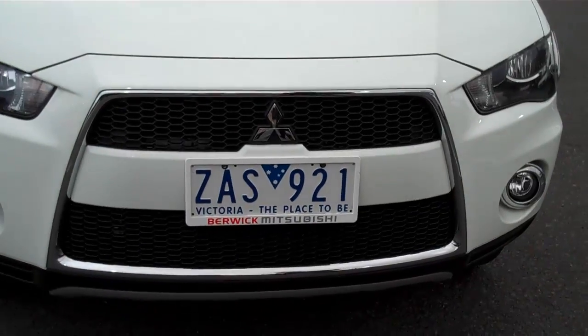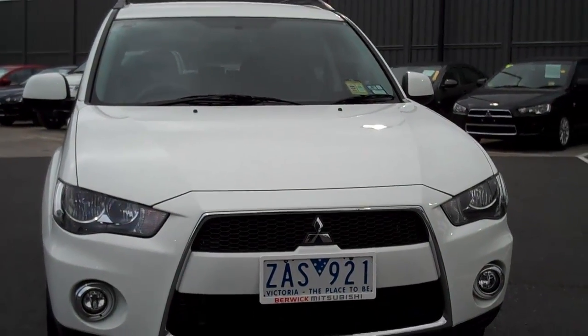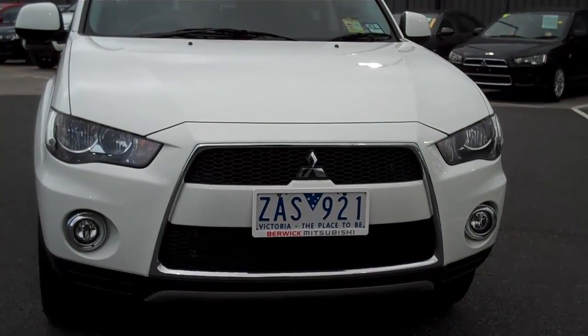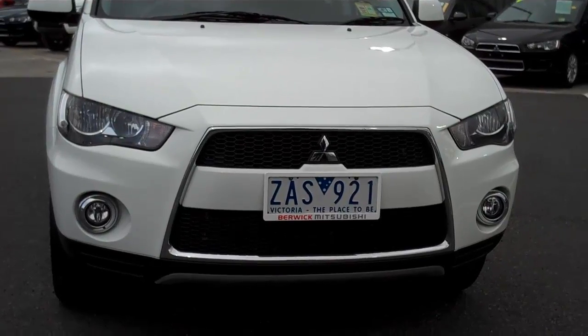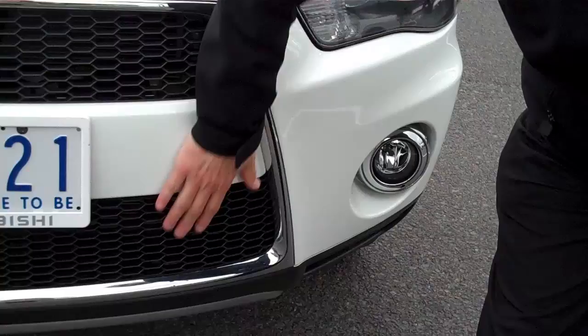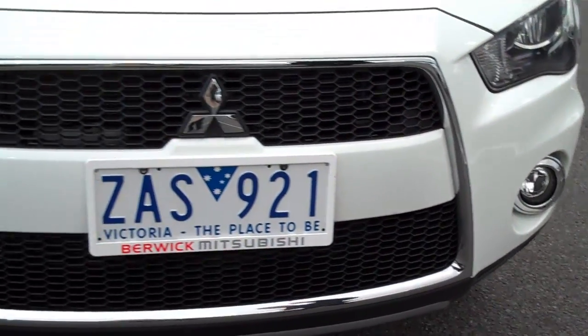The first thing I want to tell you about it is that it is registered and it has almost, from today's date, almost 12 months registration on it. Comes standard with fog lamps. It's a nice chrome fog lamp bezel. As you can see, they look really classy. There's a typical Outlander aeroplane aggressive grille, which gives it a really distinctive look.